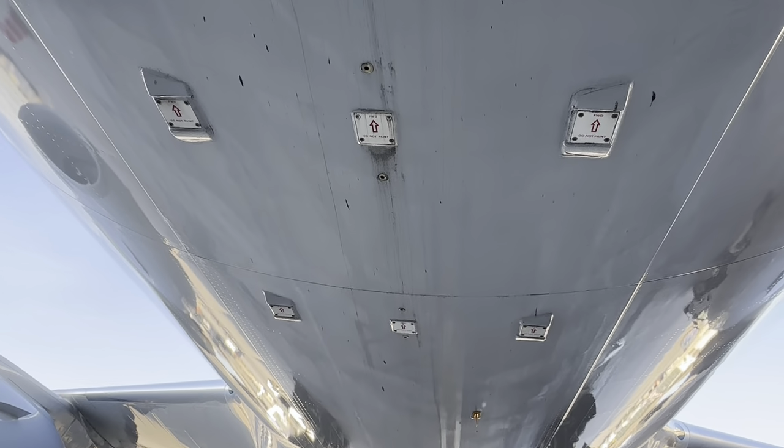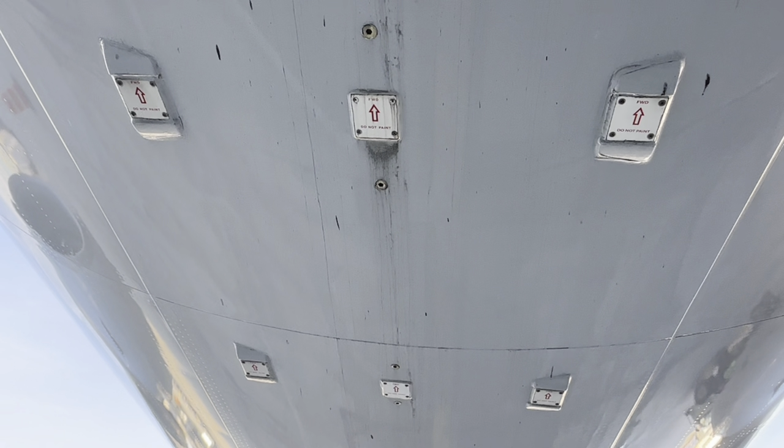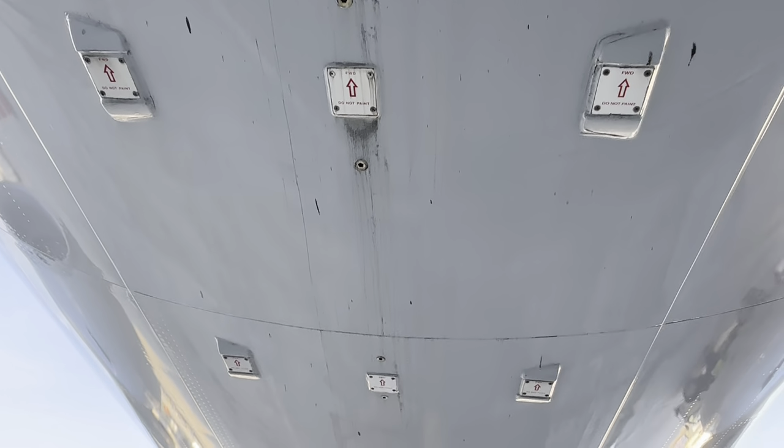The square ones that you're seeing there that say do not paint, those are the radio altimeters. These things send out signals down to the ground to let the aircraft know how high they are off the ground. There's a set that transmits data and a set that receives data. So that's why you have so many. Pretty much all aircraft have these.